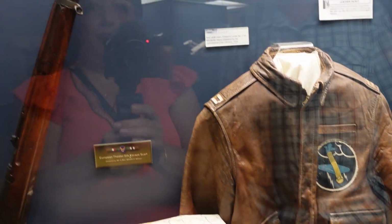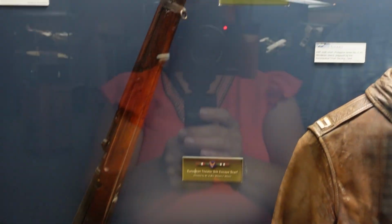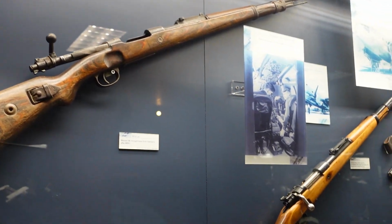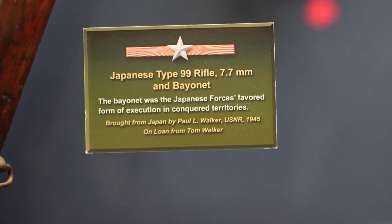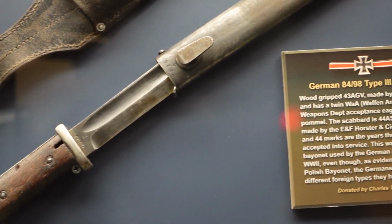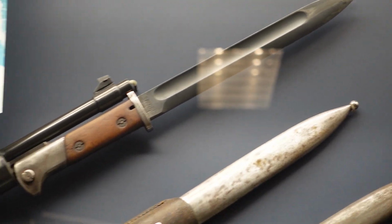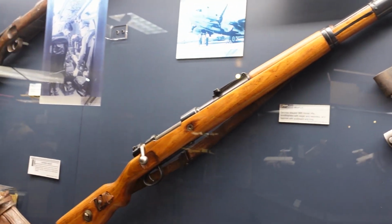A lot of artifacts from World War II, the 1940s. I think those were some German rifles, right? I believe so. Well, that was a Japanese rifle there. Yeah, they had rifles from Japan. Oh, and there's a German one. Yeah, the German bayonet. So they have artifacts from other countries, people who were our enemy at the time. So there's going to be some stuff from other countries here as well.